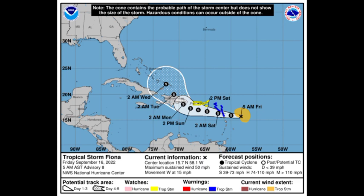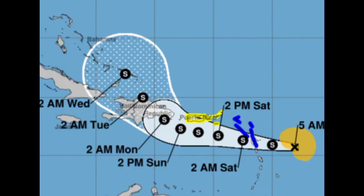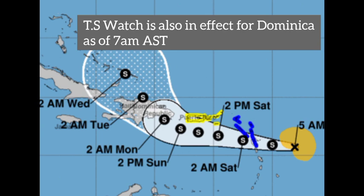And so the tropical storm warnings are highlighted in blue, and that is in effect for Antigua, Barbuda, St. Kitts, Nevis, Montserrat, Anguilla, Saba and St. Eustatius, St. Martin, Guadeloupe, St. Barthélemy, and St. Martin. And then a tropical storm watch is in effect for Puerto Rico, including Vieques and Culebra, U.S. Virgin Islands, as well as the British Virgin Islands.